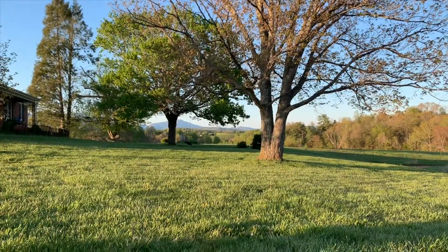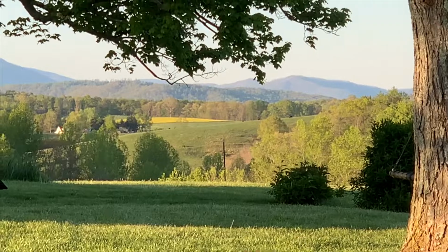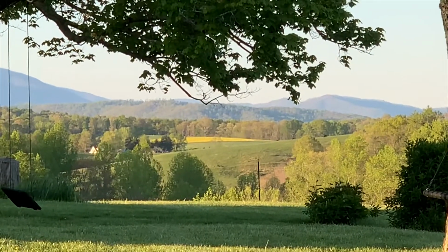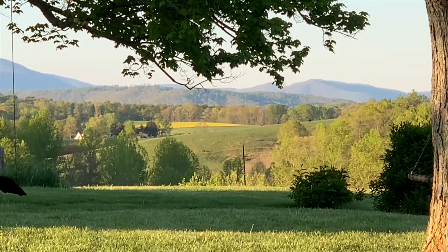So Jenny and I have spied that field right over there. The crazy color. Like the yellow-green. We're gonna go try to figure out what that is. I don't think we've ever seen that up here like that before. It's pretty wild looking.